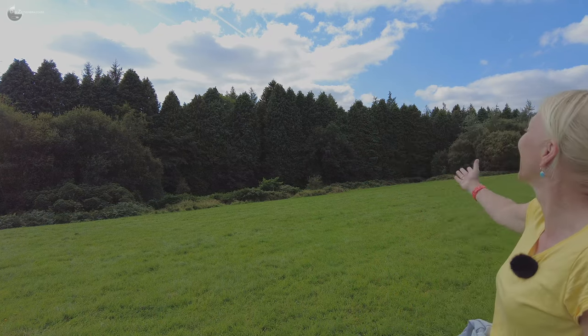In the background, you can see what happens if you don't cut your thuja hedge for a few years.